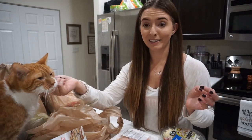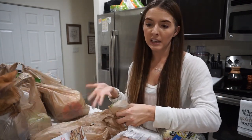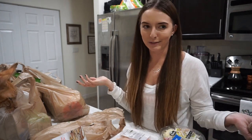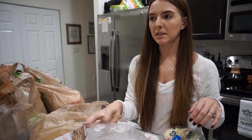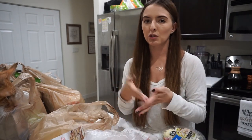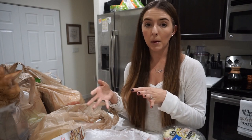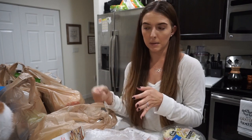My cat is here looking at the groceries. But yeah, so between chicken and steak, I feel like we'll have something that we can eat this week. We won't starve. And I got two little tomatoes because I love having tomatoes handy to make bruschetta or in the mornings, if I make myself an omelet, I like chopping up tomatoes and mixing them in with my eggs.